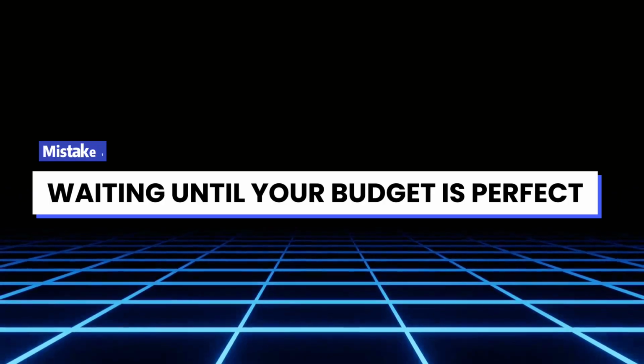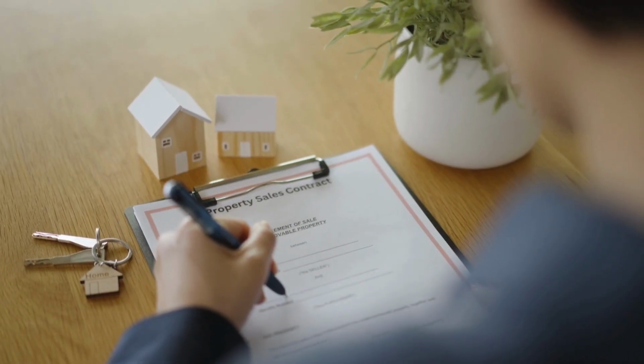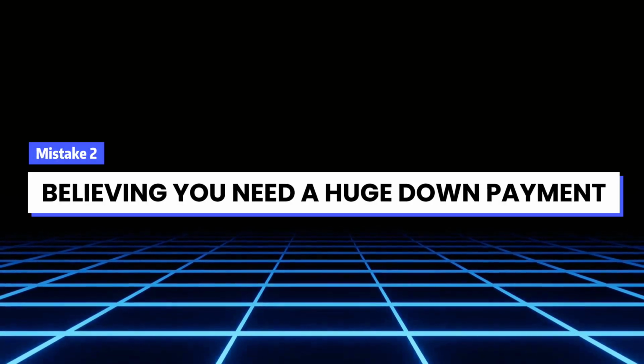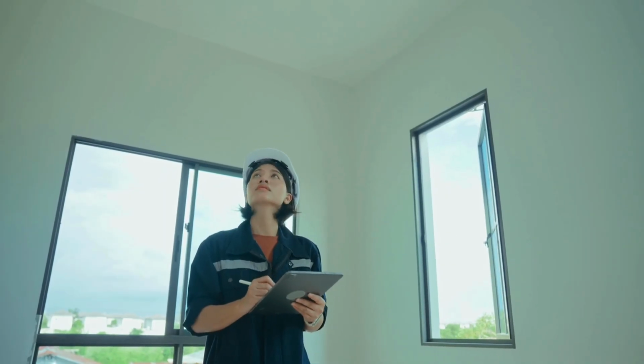Here are 2 mistakes to avoid. Mistake number 1 is waiting until your budget is perfect before starting. I would honestly start with anything. Earlier is going to be better than later. Mistake number 2 is believing that you need a huge down payment before you can shop. This is just absolutely untrue in Colorado. With CHFA, you only need $1,000 to put down. I typically ask people to save an extra $1,500 to cover inspection and appraisal, and that is a clean financial profile. That's it, clean and cut.